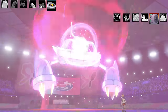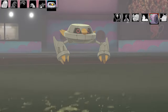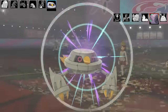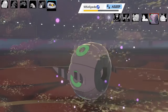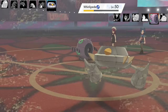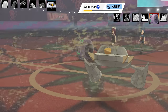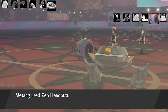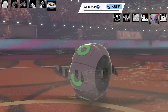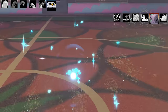So Whirlipede is down to half its health there, and I was thinking, even if they Dynamax, right? Let's say they Dynamax. They won't be able to use Iron Defense or Rest or anything like that. Wait, Rest is their last move. No, they got Rest, Iron Defense, Infestation. I reckon the last move is Toxic. I guarantee their last move is Toxic. And they could Dynamax here, but then they won't be able to stall my Meowstic outright. It's like a double-edged sword. So go for a couple of Zen Headbutts there. That was just enough to take out that bulky Whirlipede. And that, my friends, is the game.